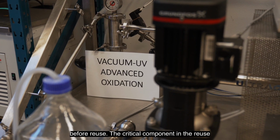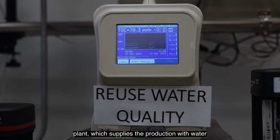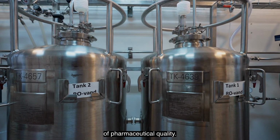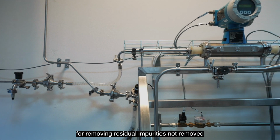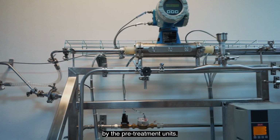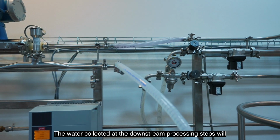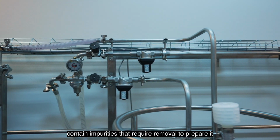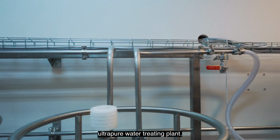The critical component in the reuse of the spent water is our central ultra-pure water treatment plant, which supplies the production with water of pharmaceutical quality. This has all the built-in barriers for removing residual impurities not removed by the pre-treatment units. The water collected at the downstream processing steps will contain impurities that require removal to prepare it for reuse through the central ultra-pure water treatment plant.